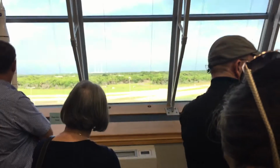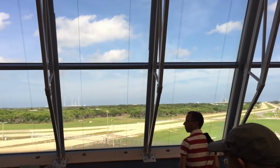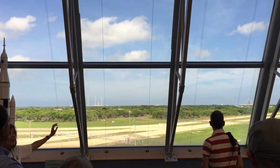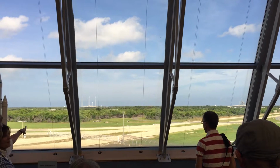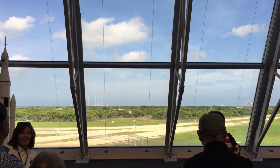From the first movement of the vehicle out of the vehicle assembly building until you have it hard down on the launch pad, it would take 6 hours to move it to pad A, and it would take 8 hours to move it to pad B. So that'd be like watching paint dry.